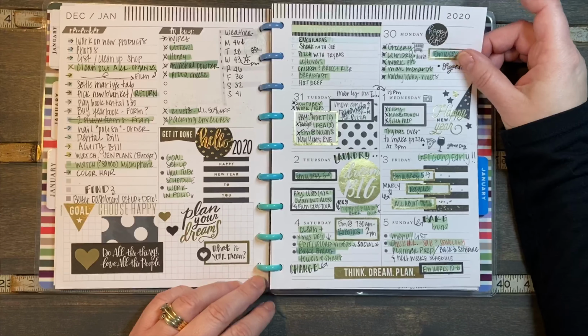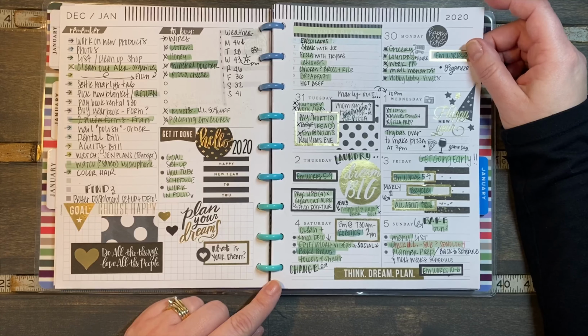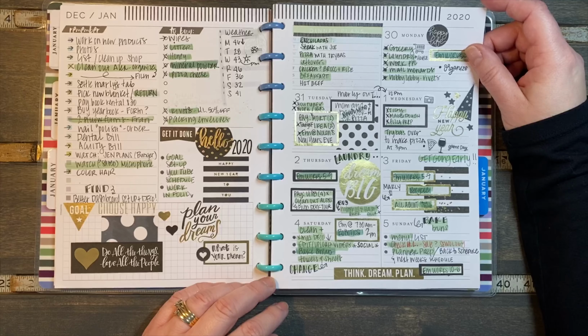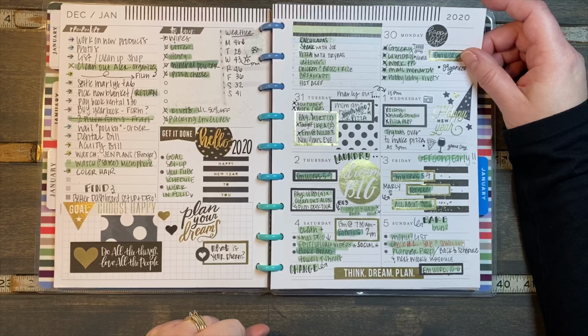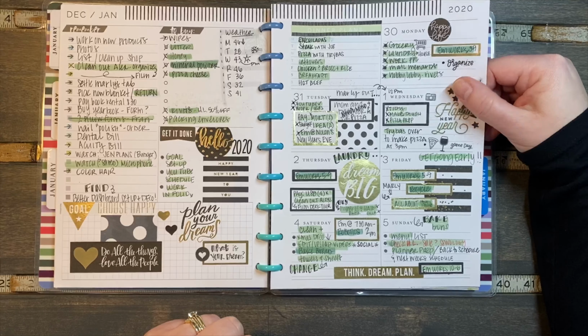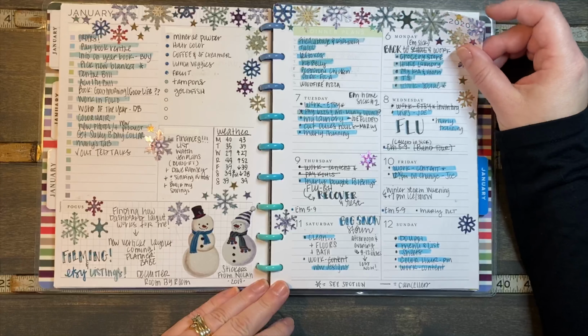And this was my first week in the Homebody dashboard planning. And I had the idea to highlight things when they were complete, and actually I hate that now. I think it makes it look really messy. So, not real happy with this week. And I did it again the next week.